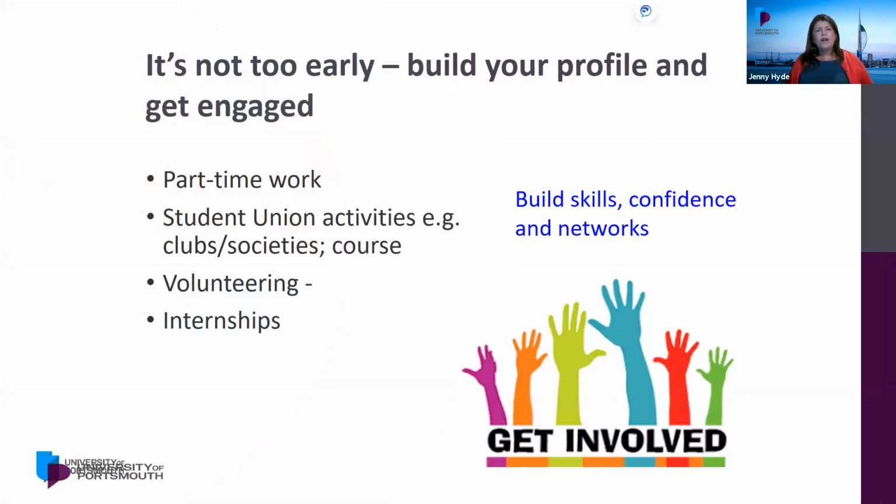The key thing when you start at university: there's more to a university experience than the grades. Like I said at the start, it's more than just the content. The comprehensive university experience is about making the intangible count, building your profile, getting engaged, building your skills and confidence. And there's all sorts of ways you can do that.